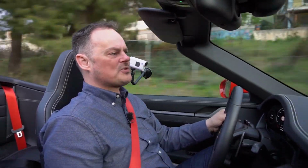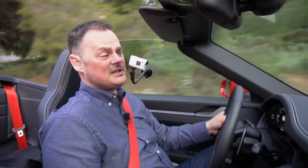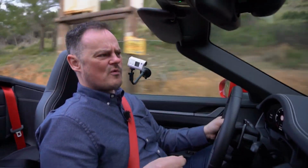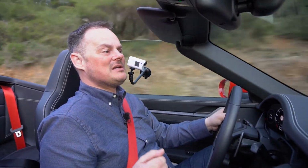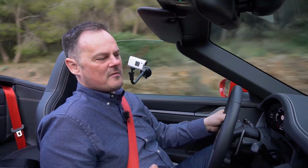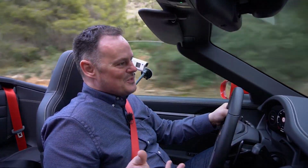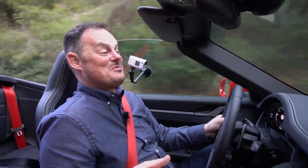The other is the optional Burmester sound system. It's going to cost you an extra $4,000 on list price, but my goodness, you're really going to get something for that money. Don't forget, there's nothing wrong with the base model of stereo on this unit, but it's designed for use more in a coupe than it is for a soft top. So when you're driving around with the roof on, it's great, but the minute you take it off, you just feel a little sad. You will not do that with a Burmester. Please check it out and tell me what you think.